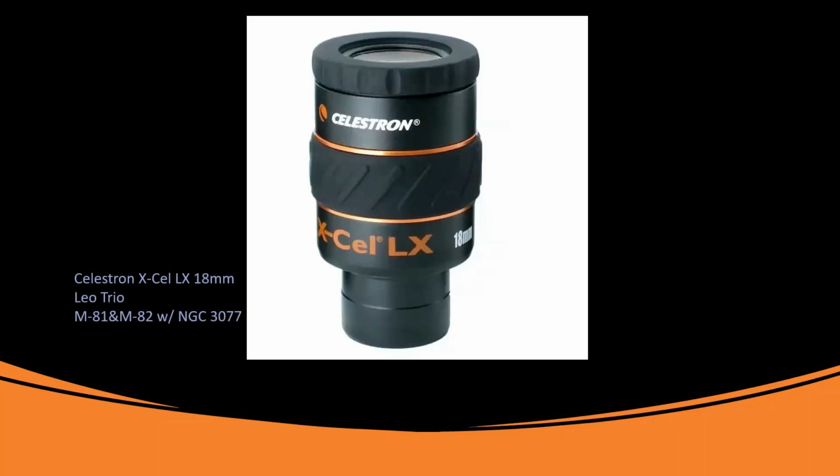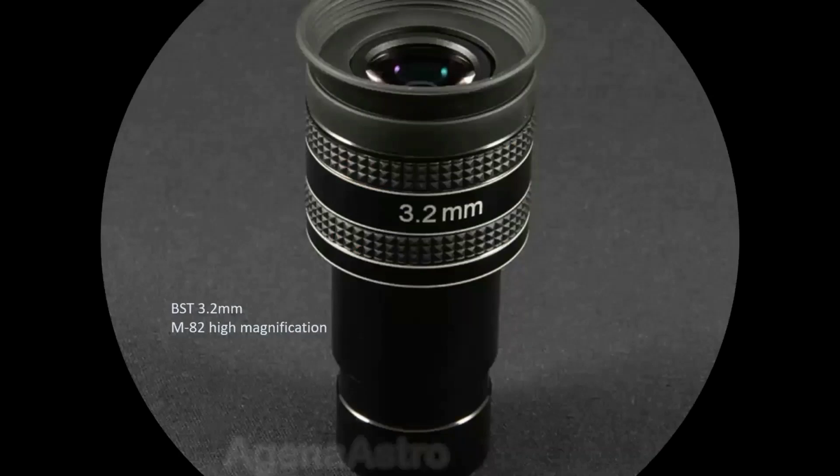And then for the Leo Trio and M81, M82 with NGC 3077 was the Celestron XLX 18mm. Then for that final view of the night, M82 at high magnification, it was a BST 3.2mm. It has like a 58-degree field of view, so it's not quite as much as the Celestrons, but still a nice eyepiece and gave a really nice view of M82.